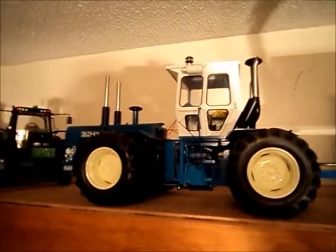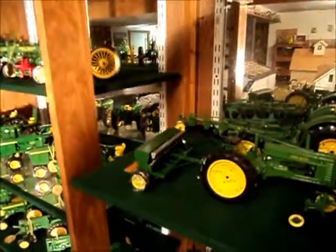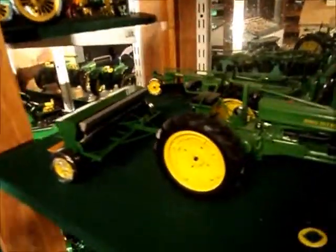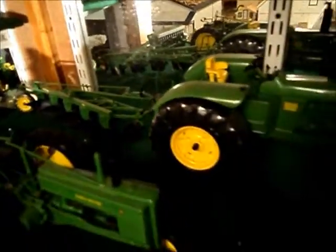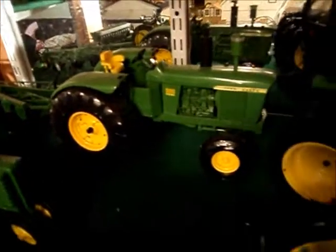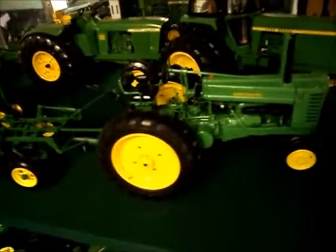Kenzie four-wheel drive has dual engines, front and back. And the rest of the collection is pretty much John Deeres now.